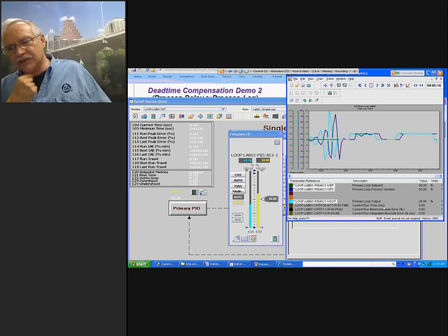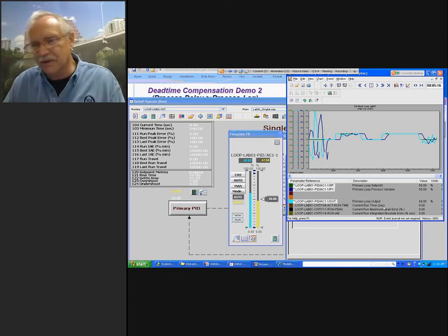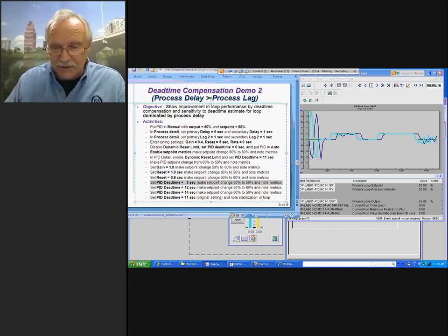Although one of the things that is characteristic about dead time compensation is a sort of jagged response, and that's a sure clue that you have a dead time estimate that is off. So this doesn't look too good. These jagged oscillations are going to keep going for a while. Now, let's see what happens if we overestimate the dead time by just 1 second, which is less than 10%. So here, let's go to 12 seconds.